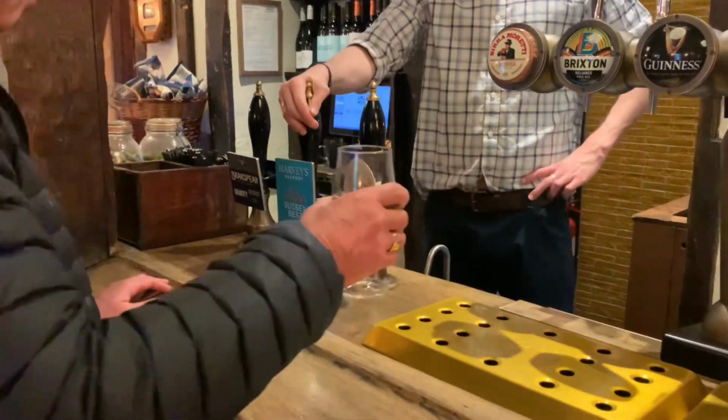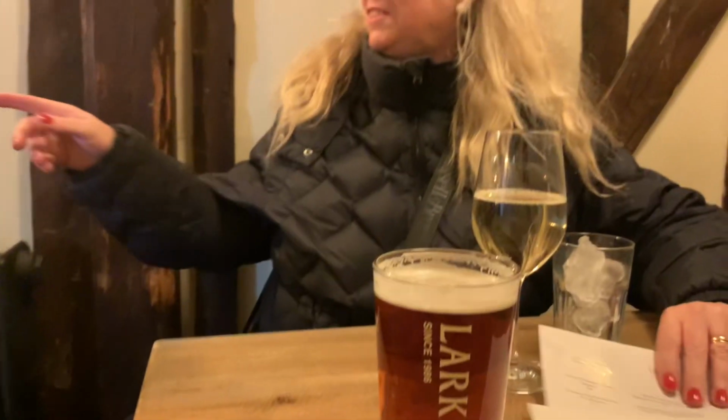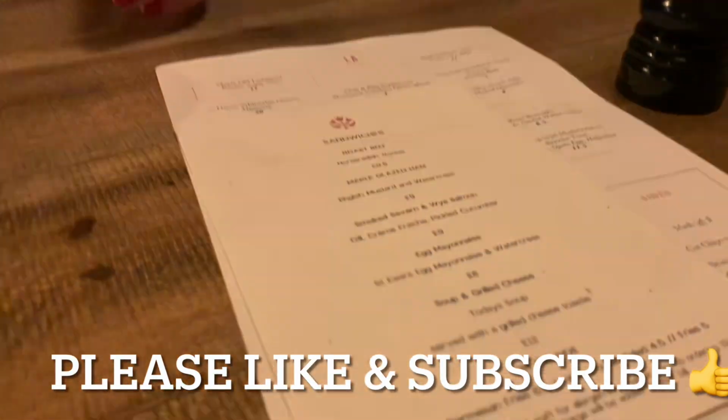This is a taster of the Larkins. Larkins, go on then. Got right there. Not bad. There we are. Got a nice pint of Larkins Spanish dry white wine. Look at that little filter sitting up there. It's cute. Nice. What, you got this one? Yeah, that's the Larkins. And I'll just show you the snacks menu.